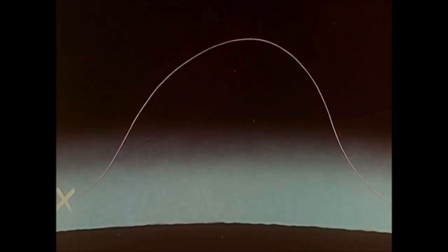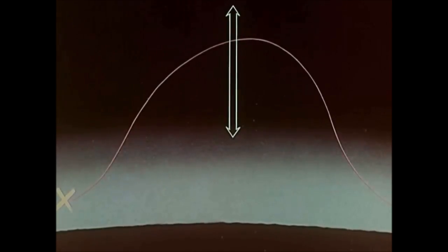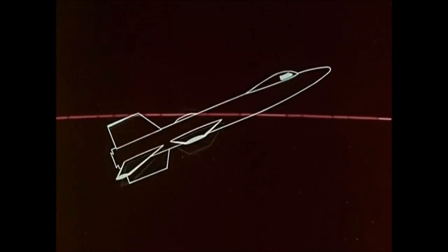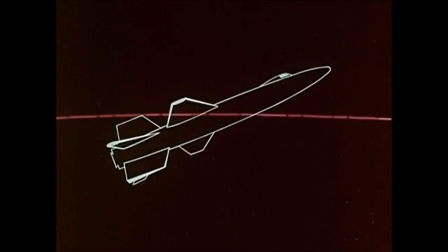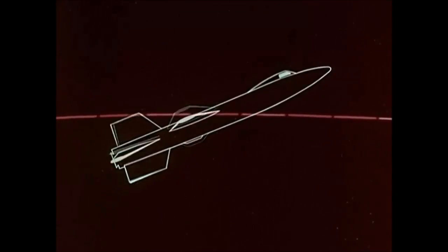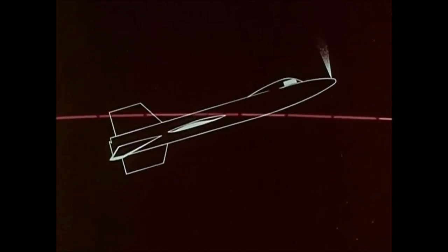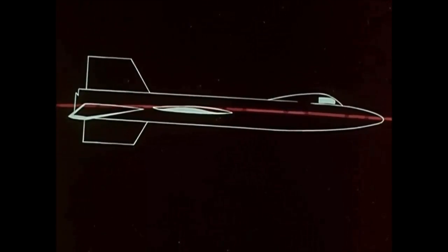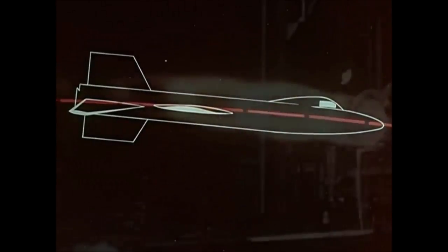After rocket engines shut down, the X-15 would be thrust into a ballistic arc in air so thin that normal aerodynamic control would be impossible. How then could the pilot control the aircraft? The answer? Reaction controls that would allow him to correct roll movement and position the aircraft properly for re-entry through the atmosphere. But the designers knew the problems of control would never be fully solved until an X-15 aircraft was actually built.